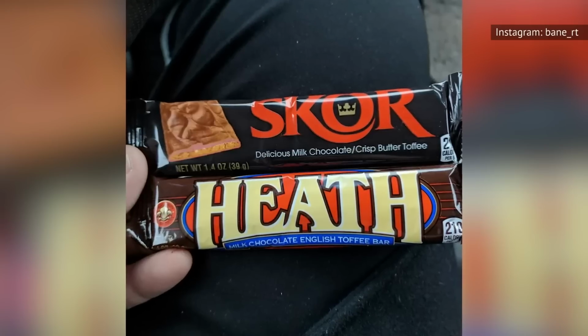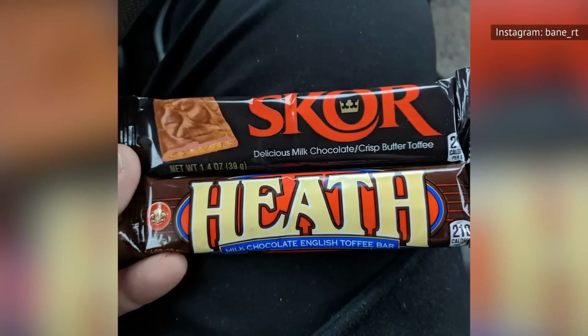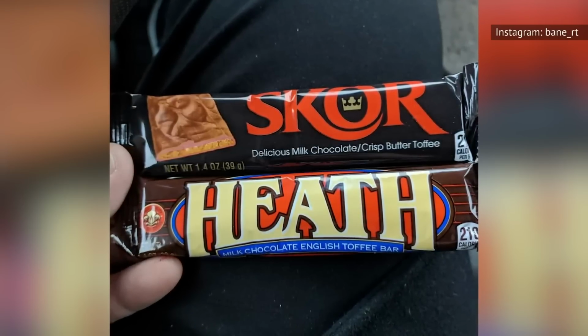If you're a toffee fan, try them both. The subtle differences in the toffee will likely determine your favorite. If you're not into toffee, which can be an acquired taste, you'll probably hate them both.